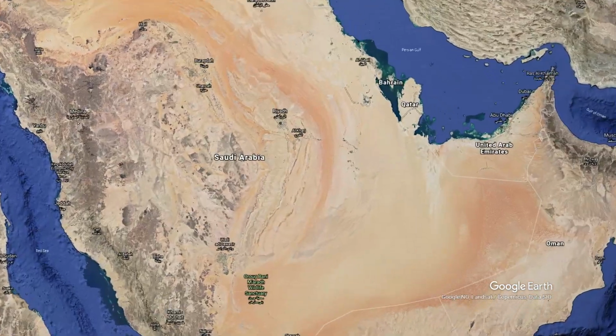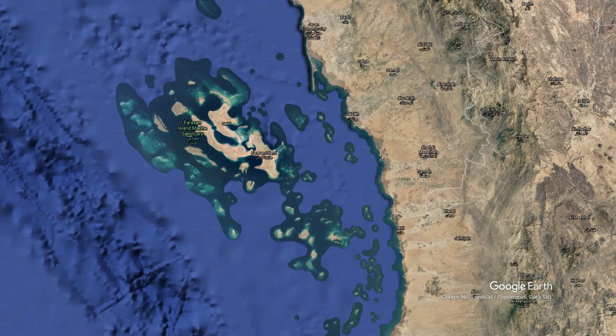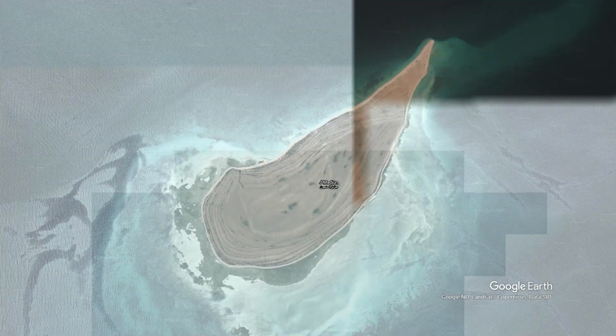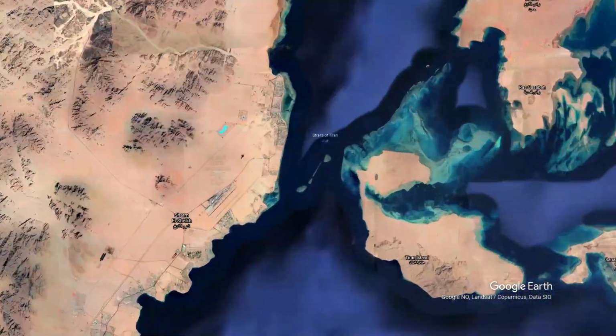The easternmost point lies in the desert touching Oman. The southernmost point is actually part of the Farasan Island archipelago. To be more specific, this little island. Saudi Arabia actually has many islands, and the westernmost point also lies on an island, on Tiran Island, only 6 kilometers from Egypt. So, Saudi Arabia is huge.